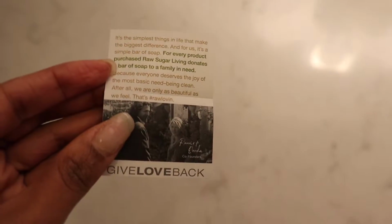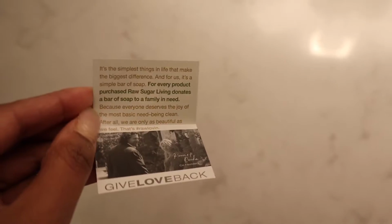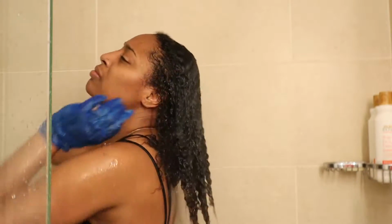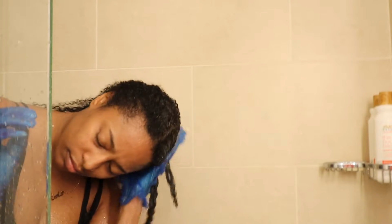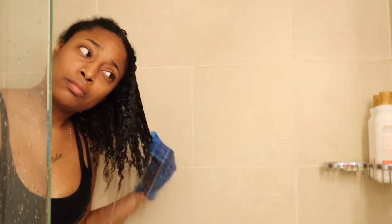Raw Sugar is a plant-based lifestyle brand on a mission to promote clean and healthy living through products that are good for the body and nourishing to the soul. And I absolutely love the fact that for every product that is sold, they donate 1 bar of soap to a person in need. All right, y'all.